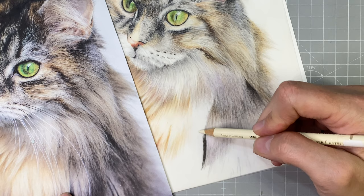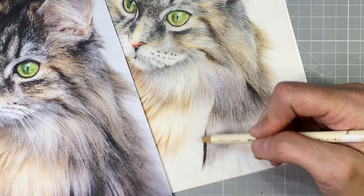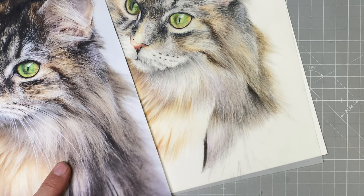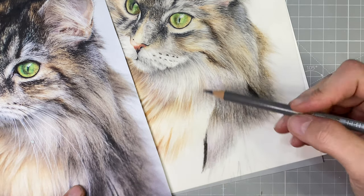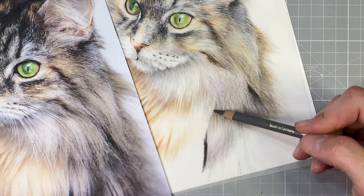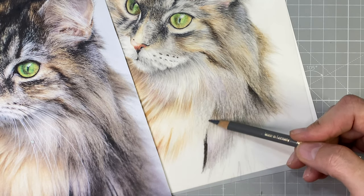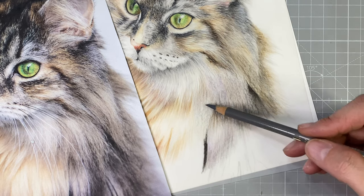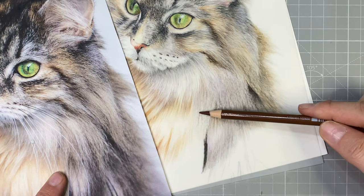Okay, so we have this line here. So obviously our yellows and light tones come all the way up and out here. And let's get that in. Let's get some warm gray 4 in here. Okay, this was the area that I said was going to be lighter, so make sure you remember that. This now needs some burnt sienna.